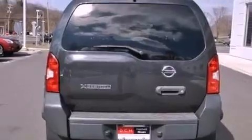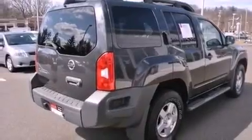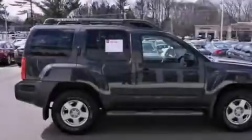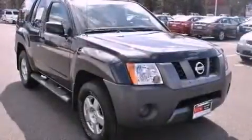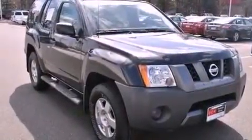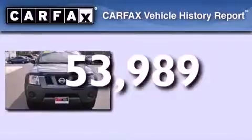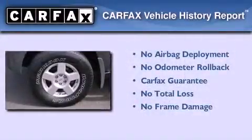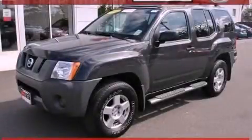All of the following features are included: aluminum wheels, air conditioning, steering wheel mounted cruise control, a CD player, variable valve timing, running boards, a passenger side vanity mirror, rear impact crumple zones, full power accessories, and this vehicle has less than 54,000 miles. Not to mention that this SUV qualifies for the Carfax buyback guarantee. Contact us today to arrange your test drive.